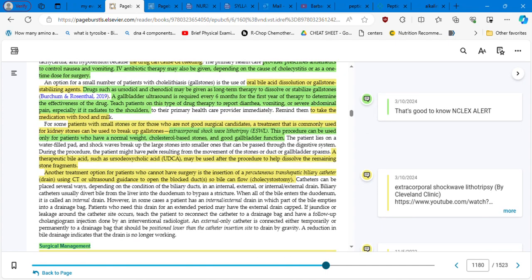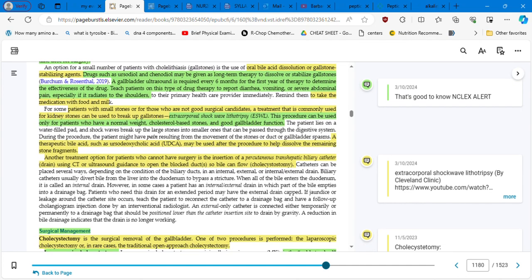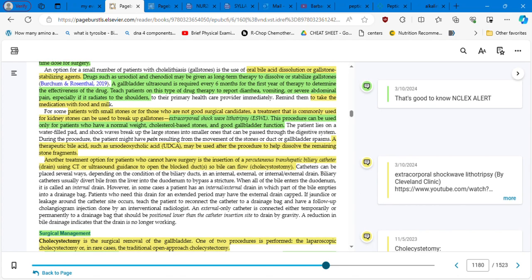Then antibiotic therapy also can be given. Oral bile acid dissolution or gallstone agents such as ursodiol and chenodiol may be given as a long-term therapy to dissolve or stabilize gallstones. A gallbladder ultrasound is required every 6 months for the first year of therapy to determine the effectiveness of the drug, and also kind of letting the patient reflect on the nutrition they went through in these 6 months in parallel to the medication, right?